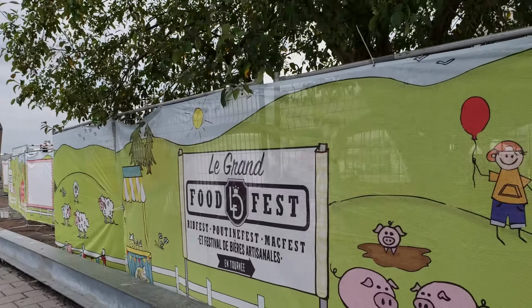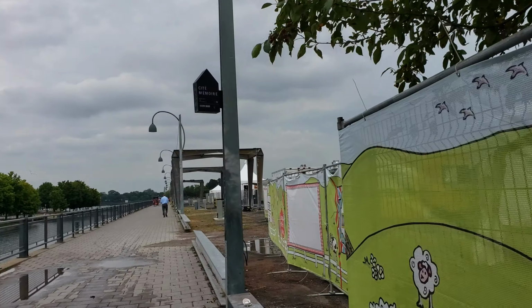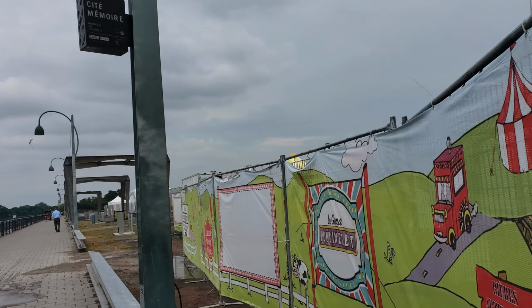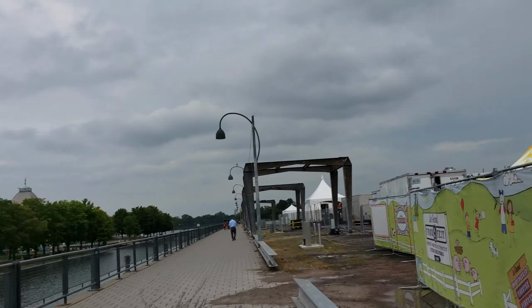Grand Food Fest. So yeah, rib fest, macaroni and cheese. I just seen a sign that says free entry. So like I said, you probably go in for free, and you have to pay for each food truck or whatever.